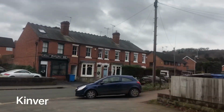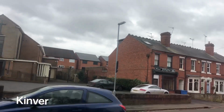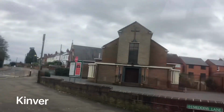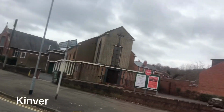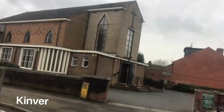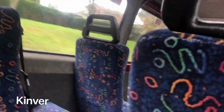And so this instruction went out, and then the gendarmes, you have to point out, they're your local bobbies. They're not a special security police. When you say gendarme in France, these are your local bobbies. Anyway, here we are. This is Kinver Methodist Church, and we're also going to be passing Kinver High School, which wasn't an act of terror.